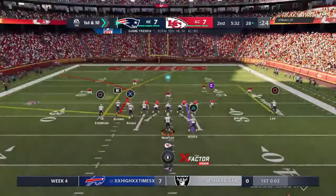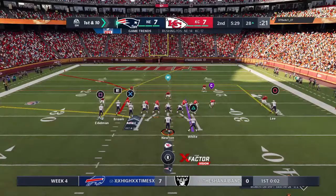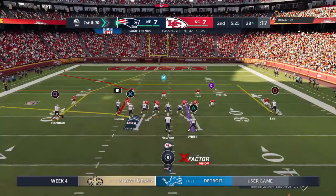Why we saw that field goal try a moment ago, I'll never understand. But as a result, this offense, they've got to be pumped. 1st and 10 in striking position already.